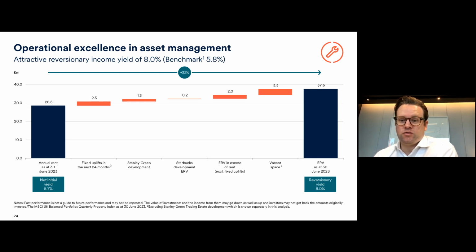So first off, in the next 24 months, we've got fixed uplifts worth £2.3 million. And a huge amount of that £2.3 million relates to just two leases, one being Littelfuse and the other being Buckinghamshire New University. So around 600k from the university and around 400k from Littelfuse. So that's £1 million coming through on just those two leases in the next few months. Second, we've got Stanley Green. As I mentioned, that completed during the quarter, and the rent that we expect to get from the units once let will be £1.3 million.